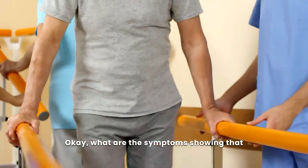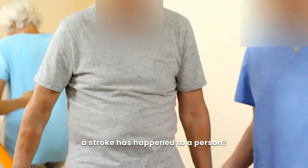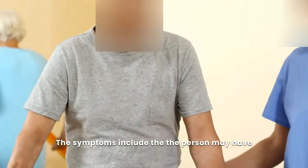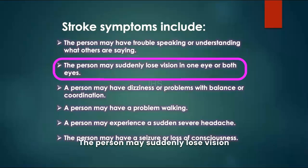Okay, what are the symptoms showing that a stroke has happened to a person? The symptoms include the following. The person may have trouble speaking or understanding what others are saying. The person may suddenly lose vision in one eye or both eyes.